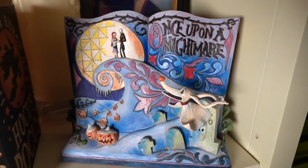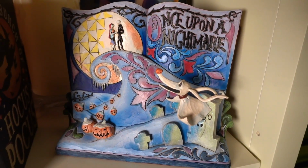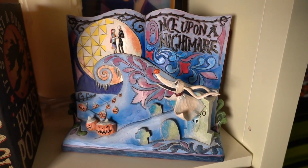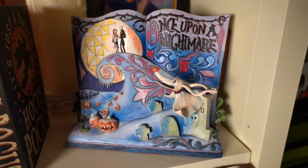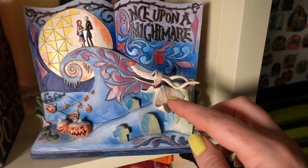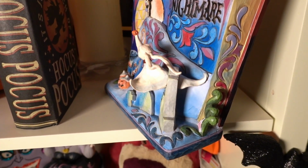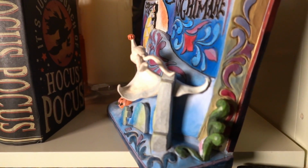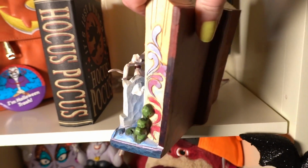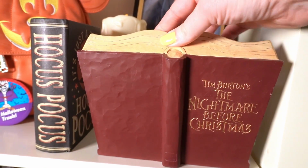The next Jim Shore that I have is the storybook Nightmare Before Christmas. Oh my gosh. This is so beautiful. This was sent to me in a Magic at Your Door box for Halloween. And I just think this is so beautiful. So you have the pumpkins and the snow. Zero is coming through his gravestone. And I just want to move it and show you how delicate and how beautiful he looks. And this is the back, Tim Burton's The Nightmare Before Christmas.